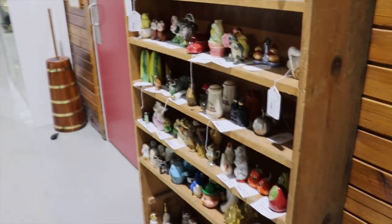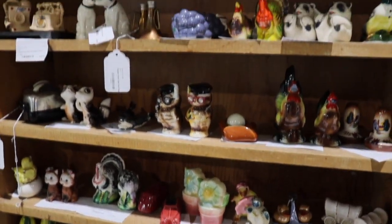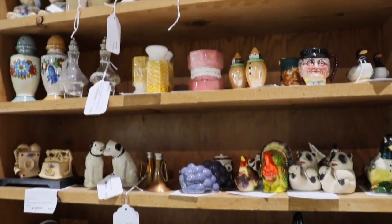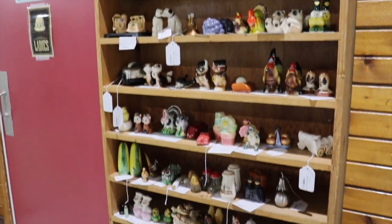Now this antique mall had all the kitsch in the world, and I don't think I've ever seen so many salt and pepper shakers in one spot. And check out those teeth. Now these were priced fairly at $12 a piece, but not something I could get for a sale.